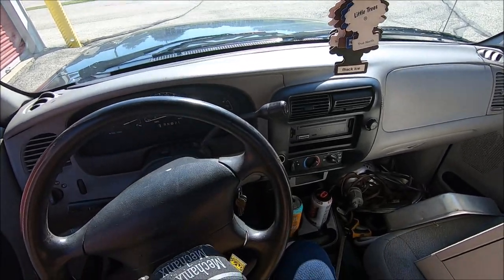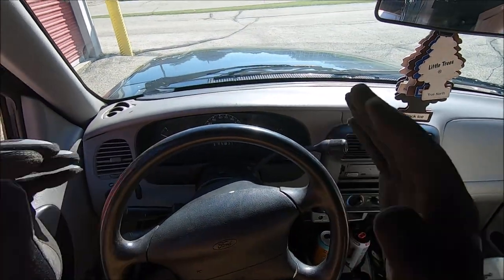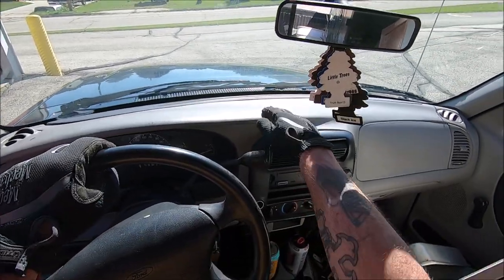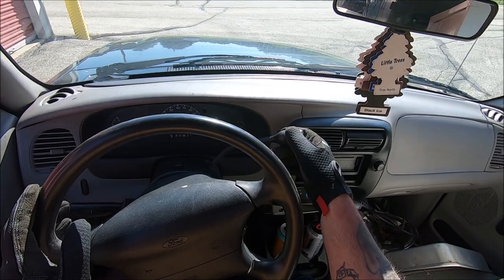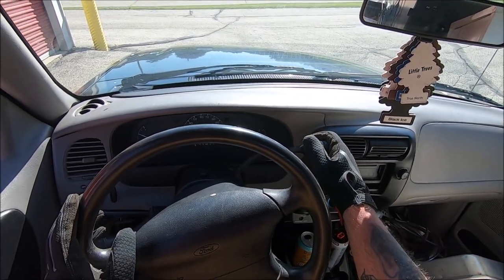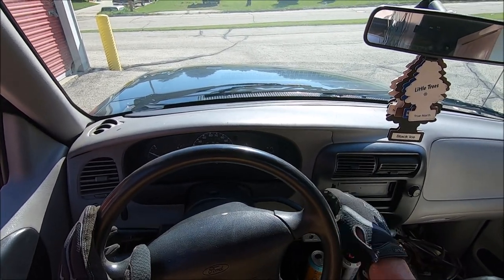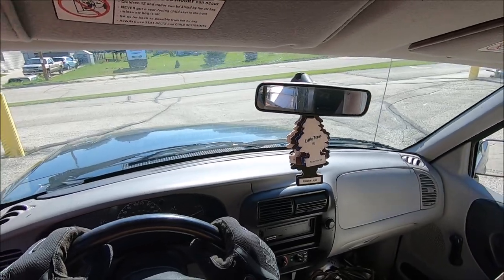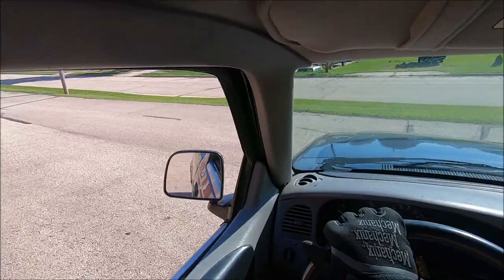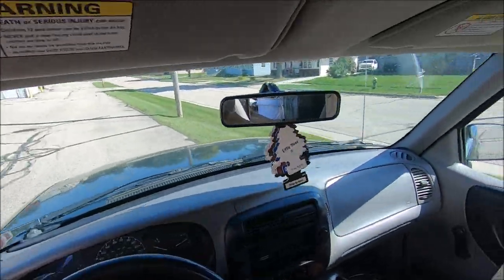See, that starts right up, no more gear shift. They fixed this, they put a new starter on it, fixed the linkage. See, I remember how loose this was. Look how tight that is now. All right, I might get a second opinion on that stuff, see if they're bullying me.